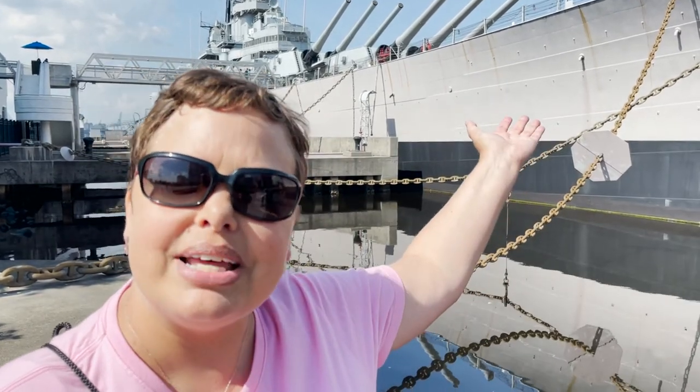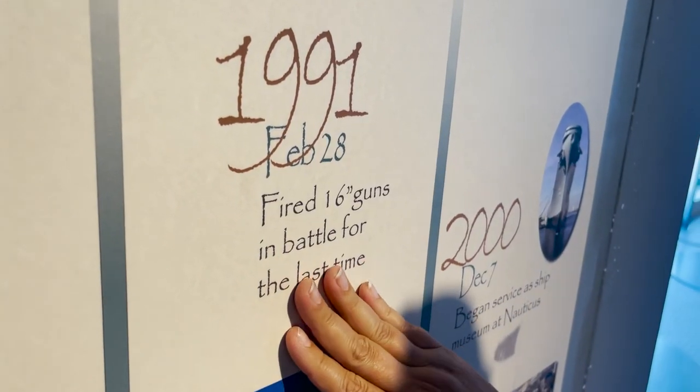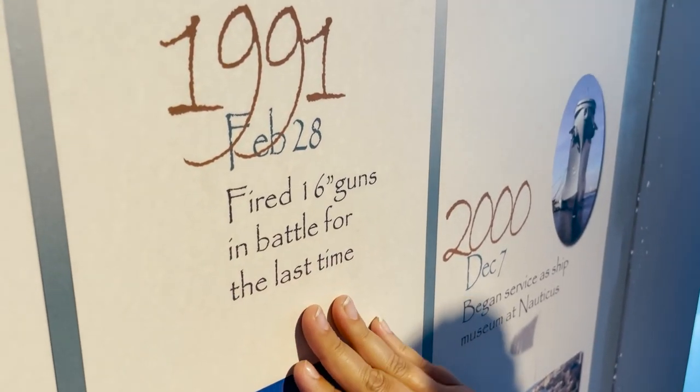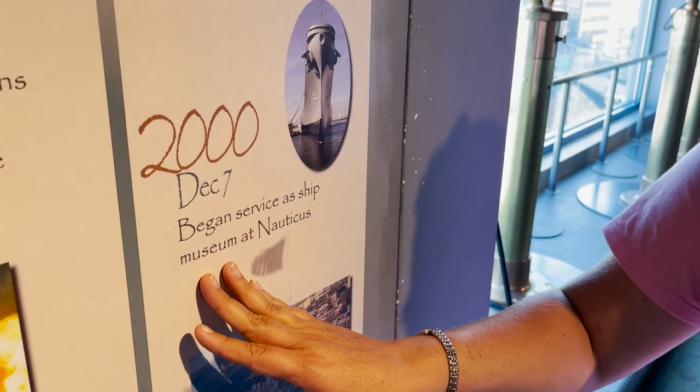Welcome to the Nautilus Museum in downtown Norfolk, Virginia, and the USS Wisconsin, known by her crew as the Big Whiskey. It does not get any bigger than this. Let's start our journey. On February 28th, 1991, this ship fired the 16-inch guns in battle for the last time. A World War II era vessel, and in 2000, she began as a permanent museum here in Norfolk.